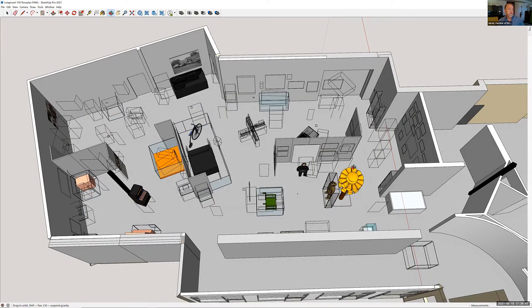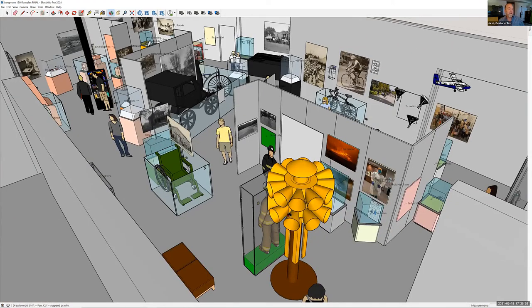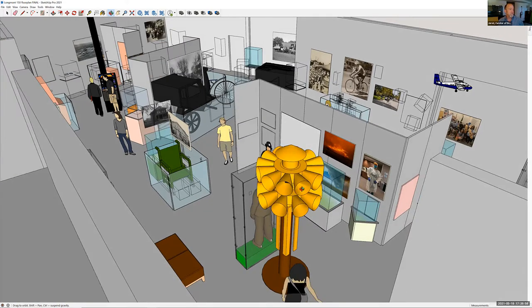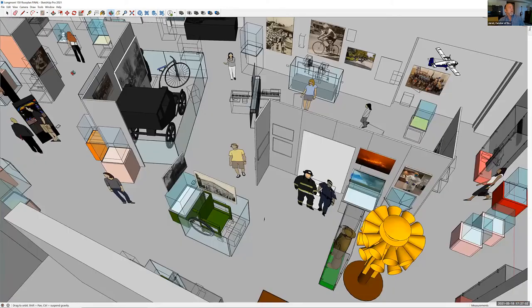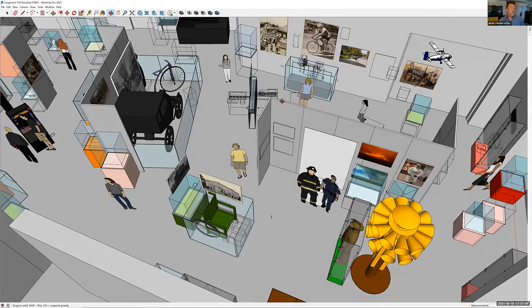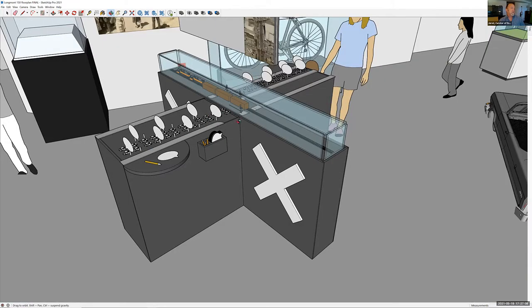SketchUp's a really great program. It allows us to lay everything out in 3D. It's to scale, so I can take measurements off that and determine what's going to go where. This is a cool civil defense siren in our collection. This is a little interactive we're doing on the train crossing at Main Street. So it'll be all these little cars and an actual electric train going back and forth across Main. And then you can write a comment on your experience with getting stuck on Main Street by the train.